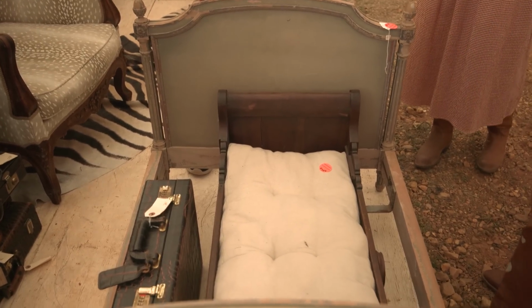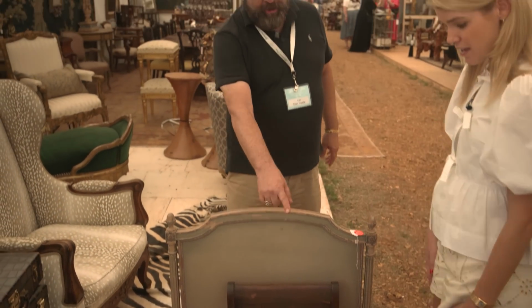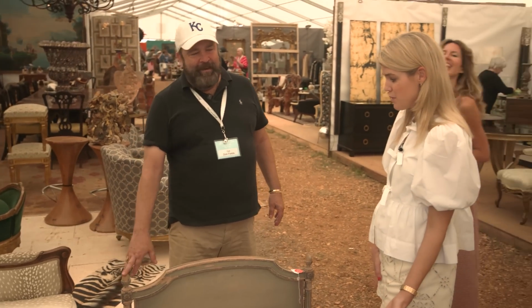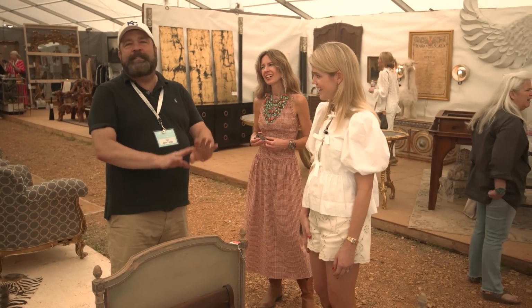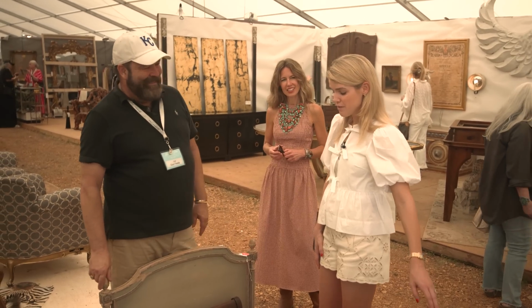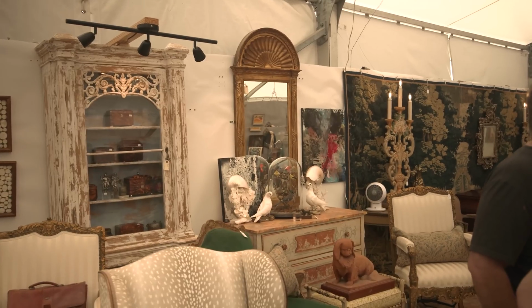There we go. So you customize this to make it into a dog bed. Yeah, and then we'll do the cushion similar to this, because the dog deserves to have a beautiful place to sleep too. My friend has one and it sits in a window and her dogs never leave it. They just sit there in comfort, staring out and watching the rabbits. I think the world needs more beautiful dog beds. I agree. Great. I love it.